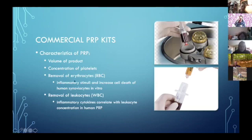So red blood cells in particular, in vitro, so again, in a laboratory setting, have been shown to stimulate inflammation and increase the cell death of human synoviocytes. Synoviocytes are the cells that sort of line the joint capsule and joint area. So I really don't want to be killing them. And again, this was done in human cells and in a laboratory setting, not in a live animal, but we know that they cause inflammation. So we still don't want red blood cells in this PRP solution.